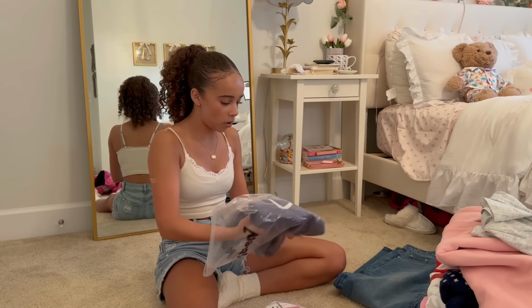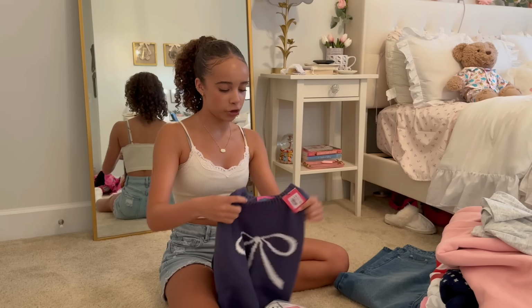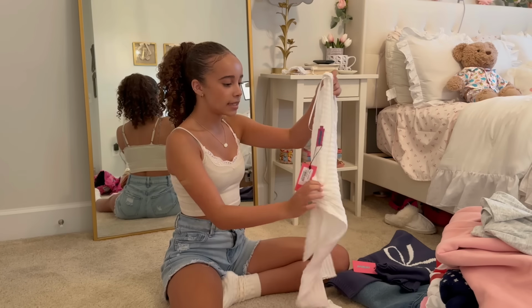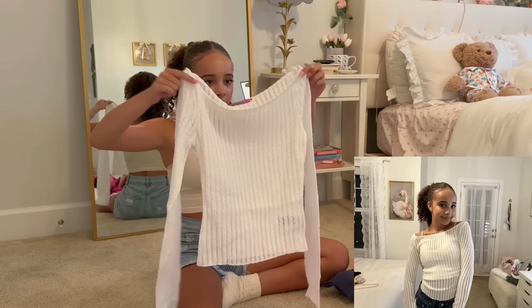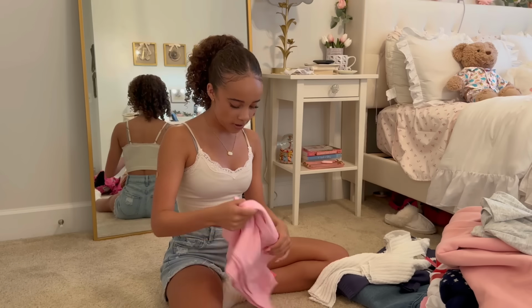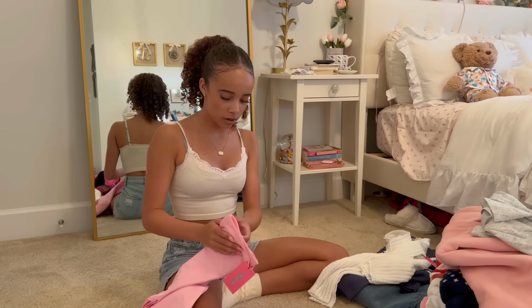Moving on to the next thing. Next we have this little bow knit sweater. It's kind of cropped. It's really cute. I love how I'm like, what's this? But I literally was the person to choose the items. Oh yeah, this is cute. This is a little sheer sweater that you can wear with something underneath. And it's absolute slay. I love it.